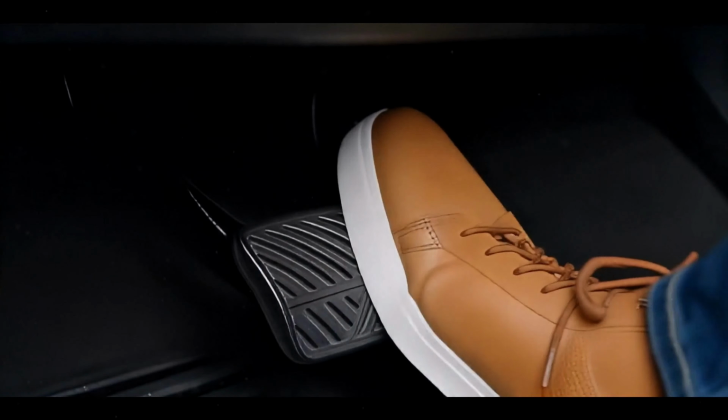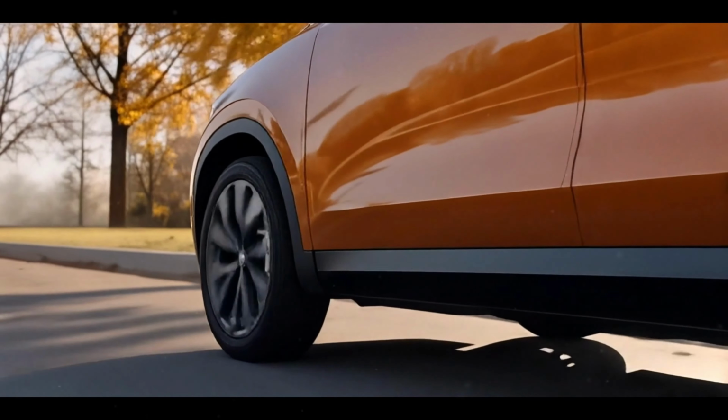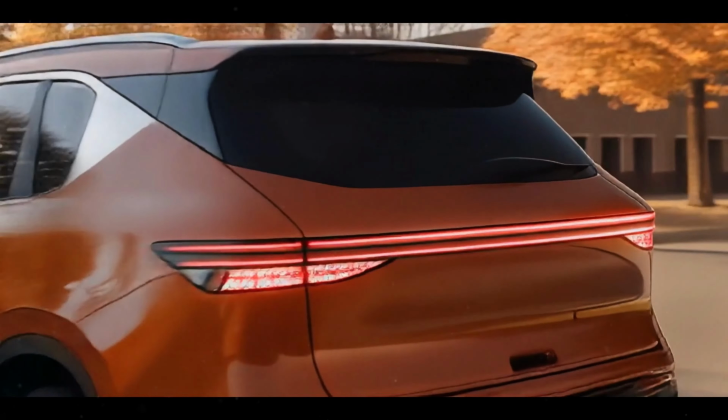You also get a more confident braking feel. A larger pedal sweet spot makes for smoother stops, whether you're in traffic or towing. It's braking you can trust every time you need it.